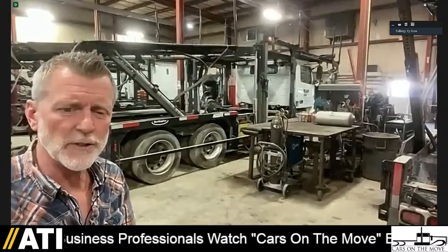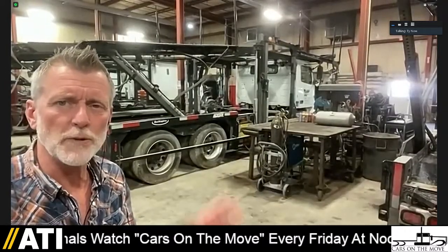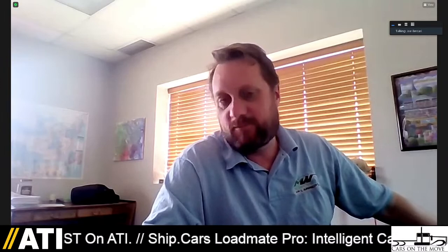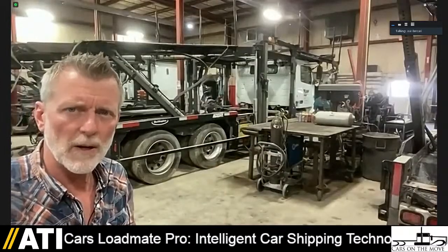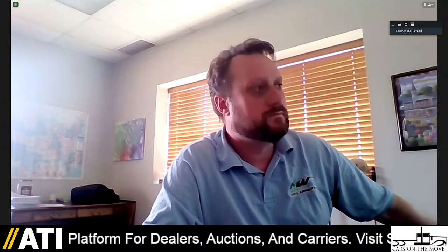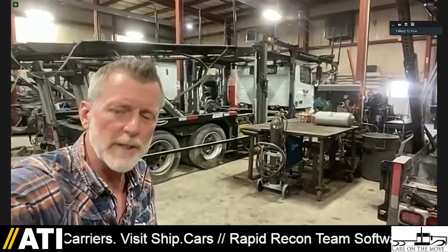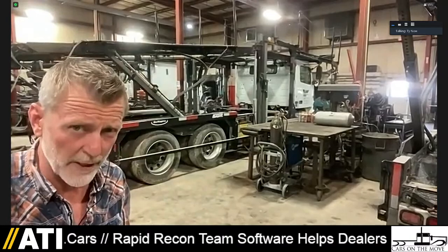Midwestern Car Carriers, you guys have mostly Stingers. I think all Stingers. Is that right, Joe? All Stingers. It's a mix between quick loader and high rail. We're about 90% quick loader right now and about 75% 80 foot.